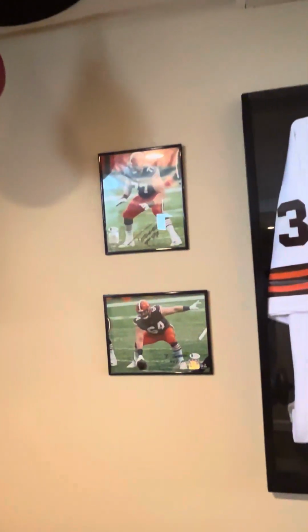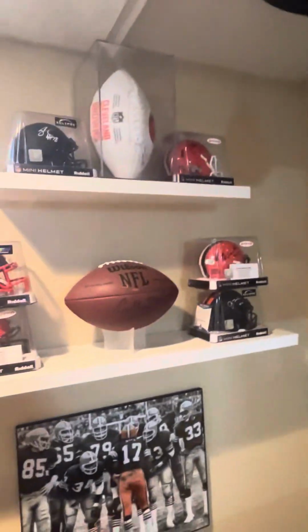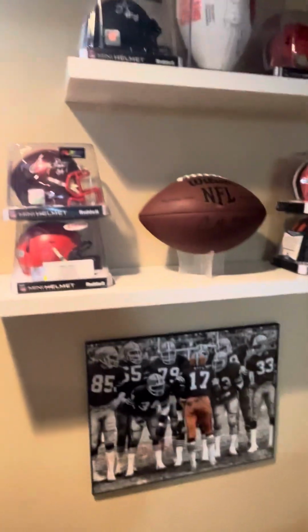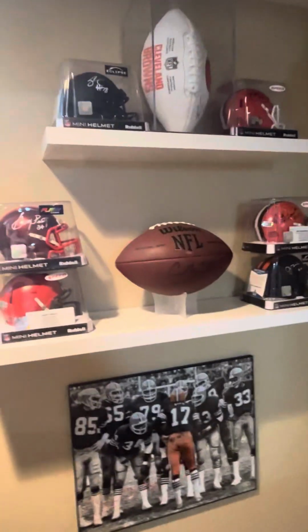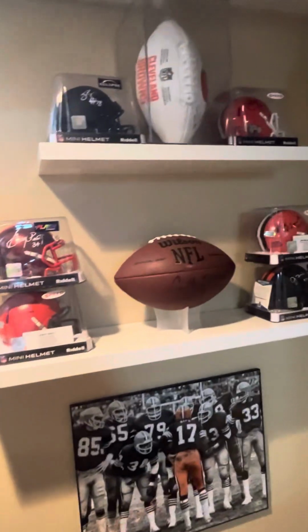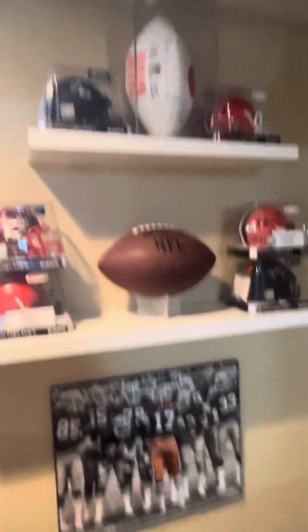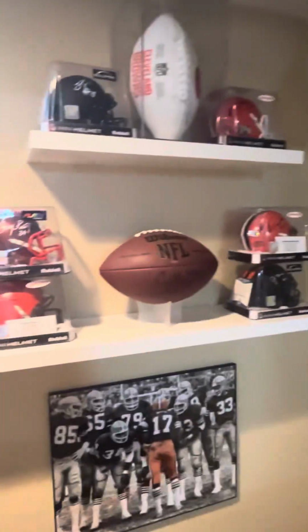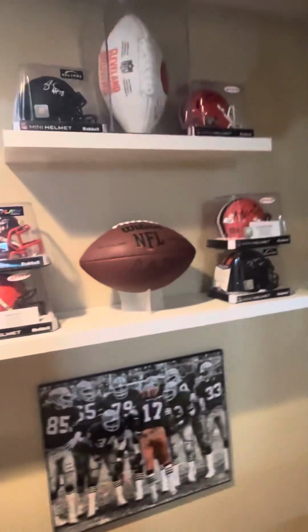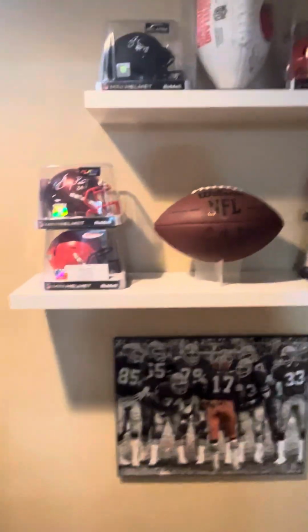But yeah, that's my Browns memorabilia collection at the moment. Obviously, I'm always looking to buy, sell, trade, whatever you want to say, so I'm always on the lookout for more items. The one item I don't really have is a full size helmet, an actual one. I'm really trying to find one, but they're quite expensive. I'm just waiting for a good deal on one.